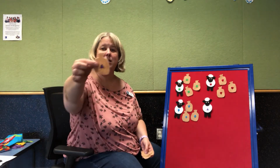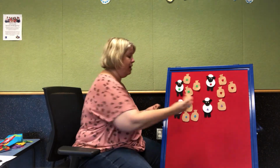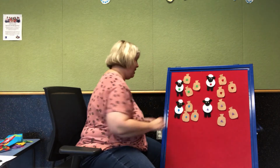Baa Baa Triangle Sheep, have you any wool? Yes, sir, three bags full. One for my master, one for my dame, and one for the little boy who lives down the lane.